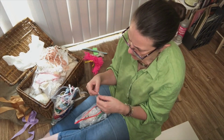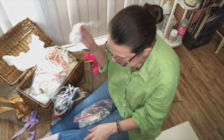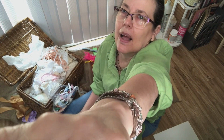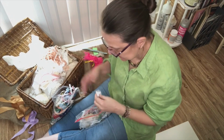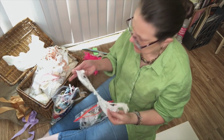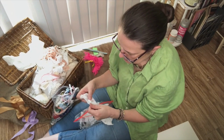This is the kind you run a ribbon through too, and it's tiny. Eyelet lace, little bitty scrap of a really cute piece. I think I got this really cute little scrap right here. Just a little piece. May have to find a way to better organize my little pieces so I can use those. This came off something. Somebody cut it off. Not very well, mind you, but I'm looking at it.